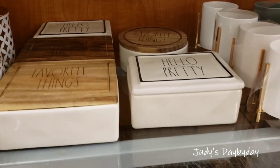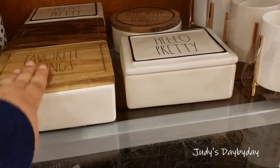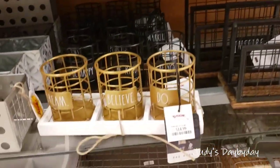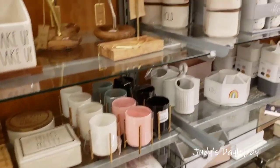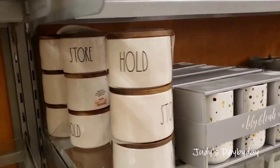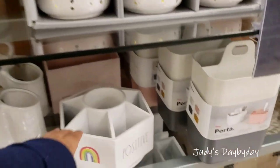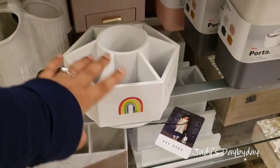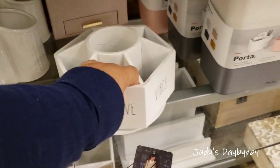And these organizers here, paper organizers, pen organizers. This office, oh my god, this is super cute for a lady's office. And this positive vibe swivel little tray. So many things, markers, pencils, pens, so many things you can do with this.